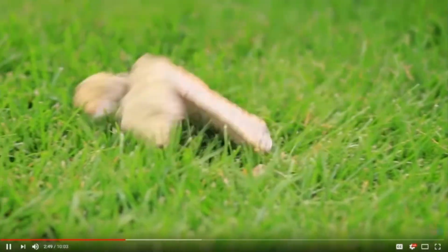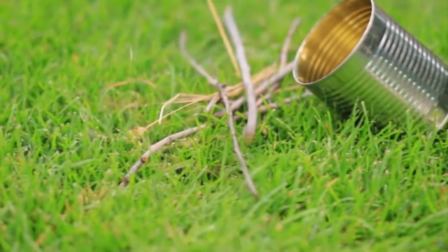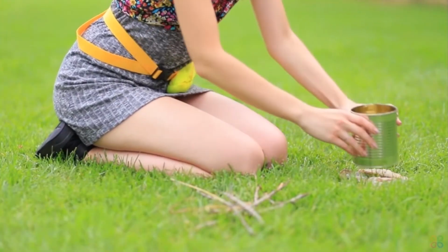Life hack. Found some stones, a metal can, and a few twigs. Place the can on the stones.